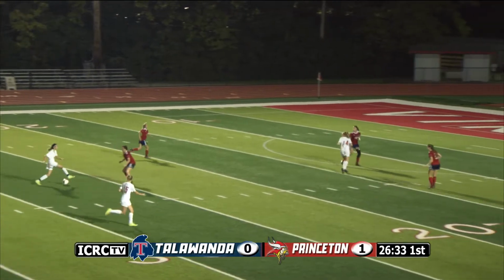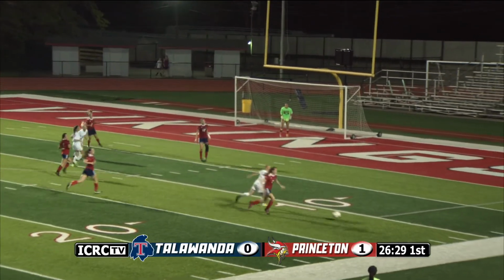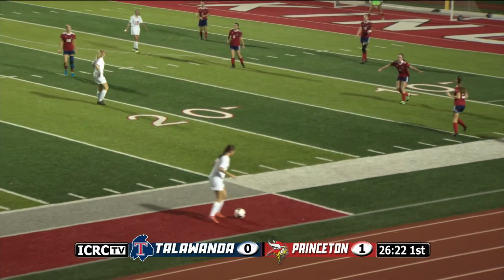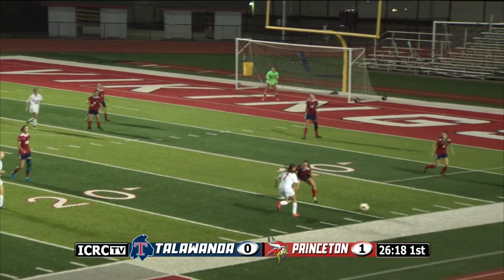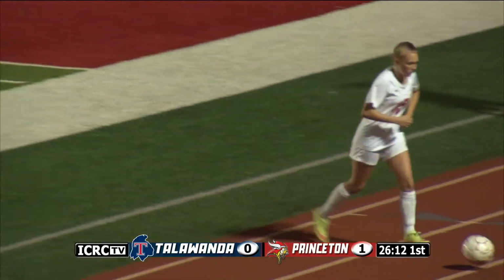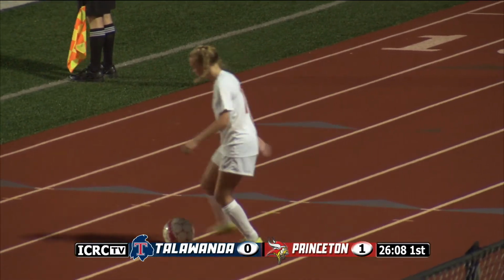Princeton now trying to work in another attack. Carly Petersman trying to get past the first line of defenders. Sent back to midfield, but no one there for Talawanda. Rachel Van Pelt going to take it in now. She'll give it back to Petersman, but that pass is cut out. Petersman will have a throw right near the 18, down on the sideline.